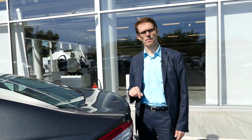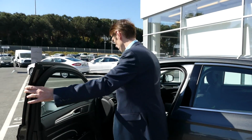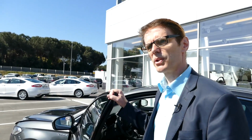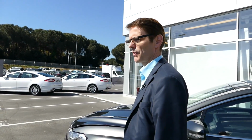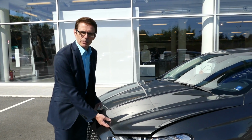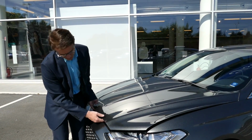Please tell us something about the engines. Okay, if we walk around to the front, best is I show you one of the powertrains. The Vignale model is coming with our top range gasoline and diesel engines, but on top of that we offer on the four-door body style the hybrid version, which comes with a gasoline engine and an electric motor. The two body styles that we have are the four-door and the wagon models.